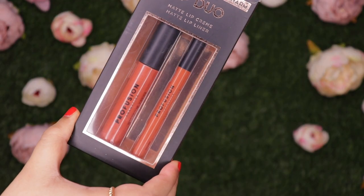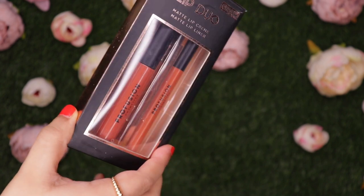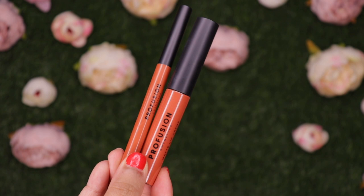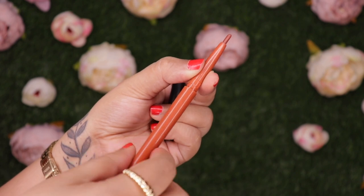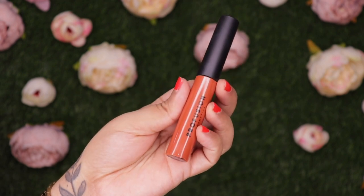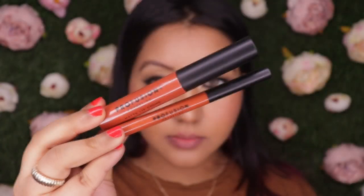So this is how the lip kit looks. In the front, you can see the lip liner as well as the liquid lipstick. On top, you have the shade name, and at the back, you have all the other information. The lip liner and the liquid lipstick are color coordinated with a black cap. The lip liner is a retractable type, which I personally like. For the liquid lipstick, you have the shade name at the bottom, color coordinated, black cap, black writing, and it has a flat doe foot applicator. Now let's move on to the lip swatches.